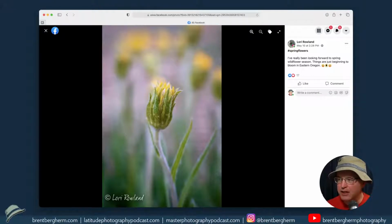And yes, she says, I've really been looking forward to spring flower season, wildflower season. Things are just beginning to bloom in eastern Oregon. Of course, this was submitted May 10, so things were just starting at that time. Here we are in the beginning of June, and for some of these types of wildflowers, they're still going pretty strong, but it's going to start waning here shortly. On this image, the thing that's really fun with some of these images, and I know Lori likes to shoot these vintage lenses, is that it gives us a good sense in that bokeh area, the regions that are just out of focus.